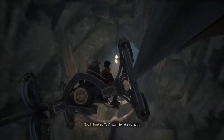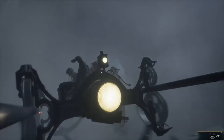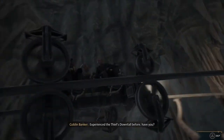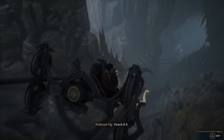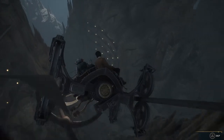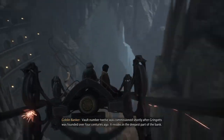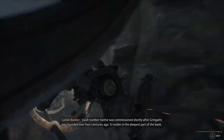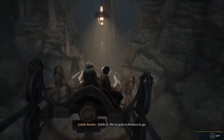You'll want to take a breath. A what? That waterfall washes away all enchantments. It's a security measure. Experienced the thief's downfall before, have you? Heard of it? These are the lower vaults that we're passing now. How deep are we going? Vault number 12 was commissioned shortly after Gringotts was founded over four centuries ago. He resides in the deepest part of the bank. Settle in. We've quite a distance to go.